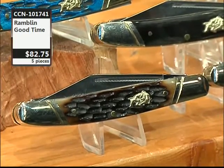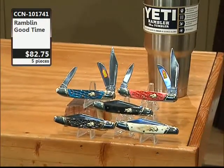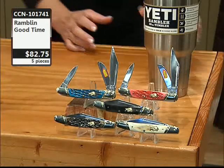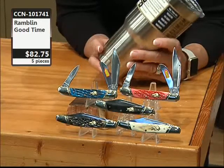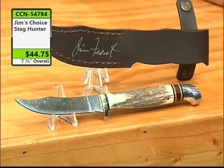Rambling good time, $82.75. What a fun combination. 101,741. Fits in your vehicle, your boat, or your hand for a rambling good time.